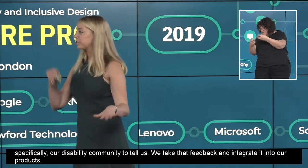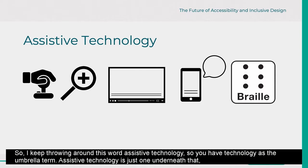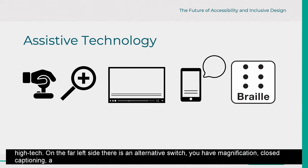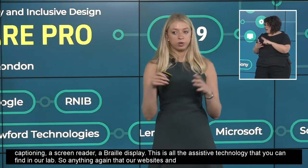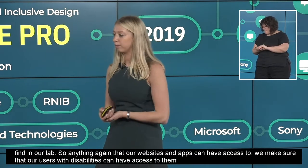And so I keep throwing around this word, assistive technology. So you have technology as the umbrella term. Assistive tech is just one underneath that. It's comprised of low tech and high tech. And on the screen, I have 5 different graphics. On the far left side, there's an alternative switch. You have magnification, closed captioning, a screen reader, a braille display. And this is all the assistive technology that you can find in our lab. So anything, again, that our websites and apps can have access to, we make sure that our users with disabilities can have access to them using whatever assistive tech they come with.